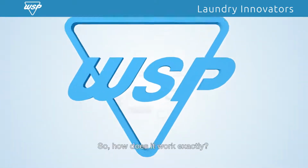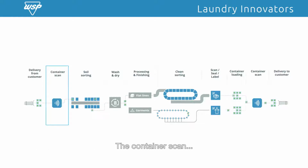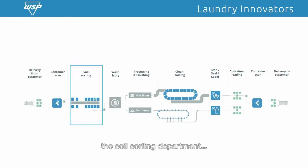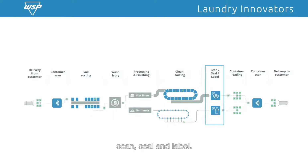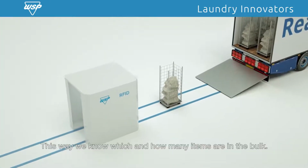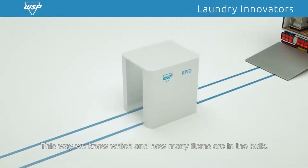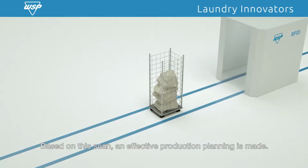So how does it work exactly? The WSP Care Home concept is based on four essential stages: the container scan, the soil sorting department, the clean sorting department, and scan, seal, and label. All dirty laundry goes through the container scan. This way, we know which and how many items are in the bulk. Based on this scan, an effective production planning is made.